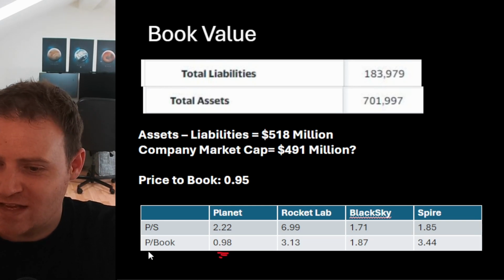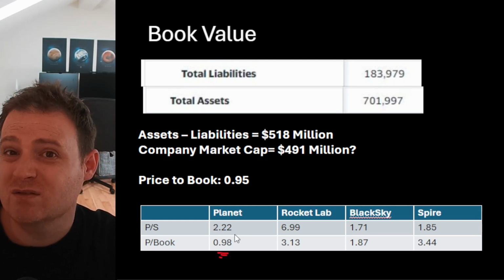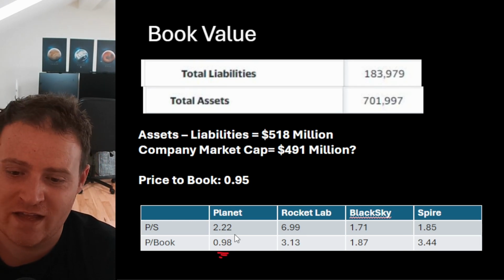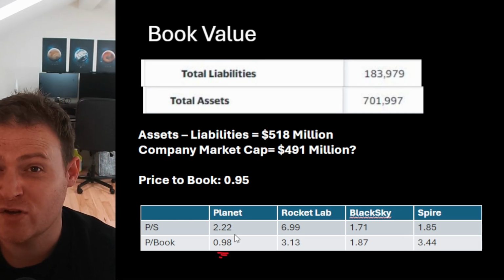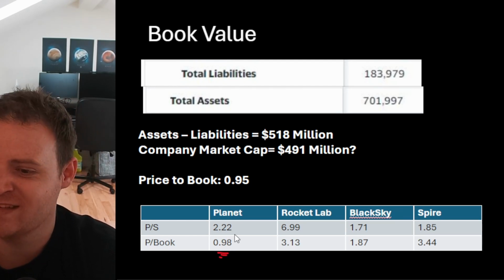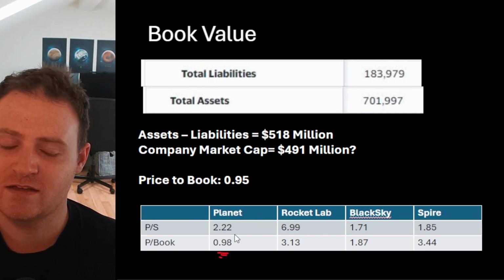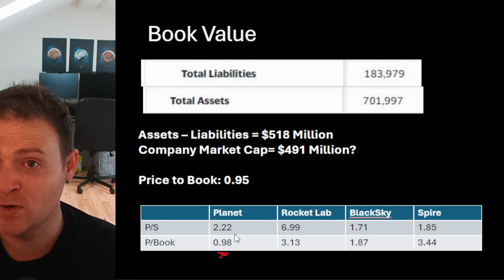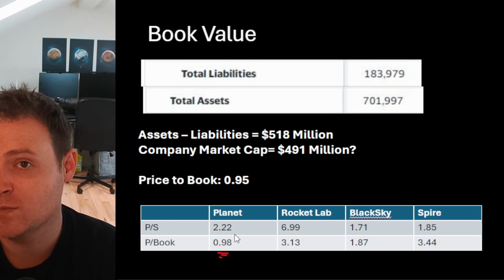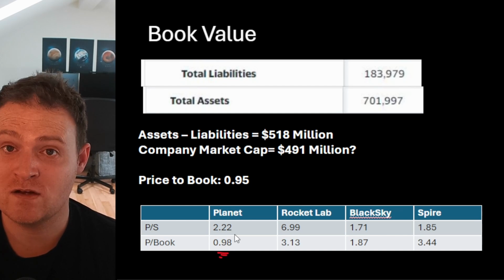Now, on price to sales, they look a lot more reasonable, 2.22, whereas Rocket Lab in a trailing 12-month metric is more like 7, Black Sky is 1.7, Spire 1.85. So interesting discrepancy, right? We have on the book value of their assets and the cash, very favorable looking ratio, but not so favorable when it comes to their revenue numbers.